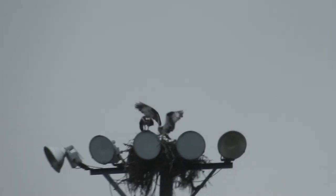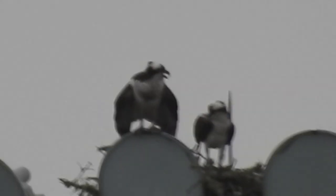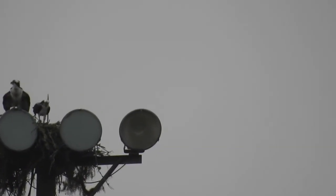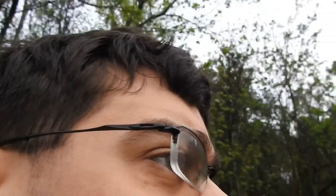Oh, there we go. So it joins in with the other one. Well, yeah, they're both on that light post there. I don't think I'm gonna go over there though. I'm gonna leave those two alone because I don't wanna disturb them. They're off in the distance for a reason, so I'm definitely not gonna try to go over there.